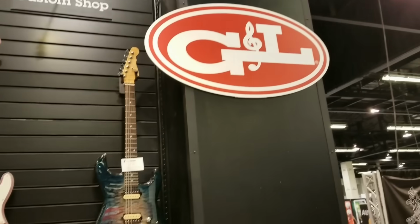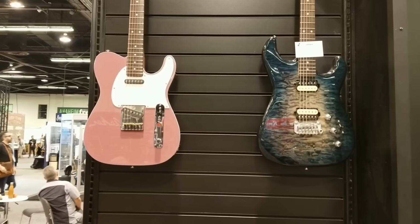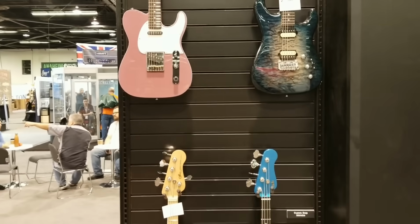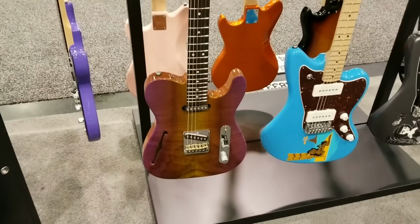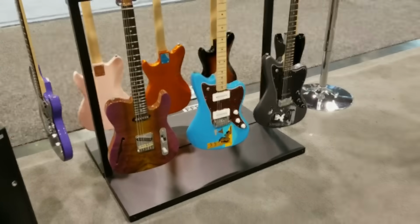I'm at the G&L booth. Let's start with this gorgeous guitar right here. And next to it, of course, is a burgundy colored mist. I'll say burgundy mist metallic, a color I see over and over again on the show. Here are some custom models, as you can see. I'm loving this semi-hollow right there. Again, some cool stains, some fades, custom graphics, something I haven't seen from them before.